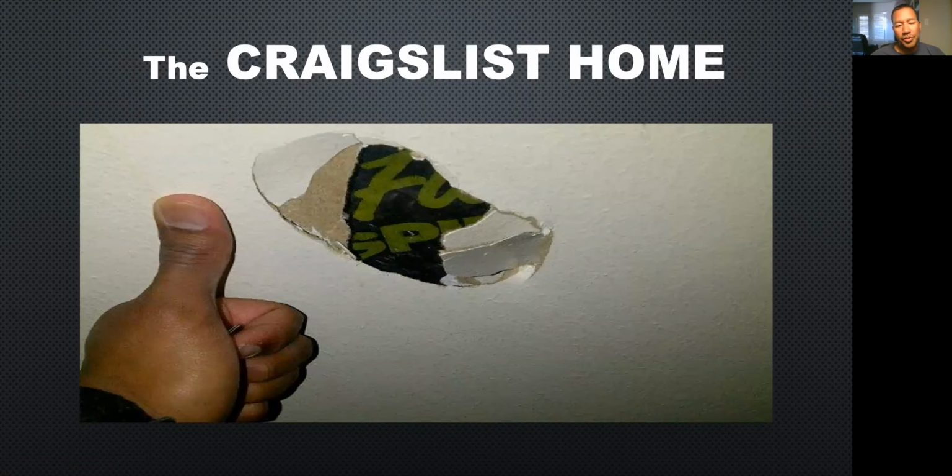Here's me trying to be an expert, with my thumb in the picture so you get a better idea of how big one of the holes was. But it is a good guide, because if you take a picture of a hole, you're not really going to remember how big that hole was. So if you don't have a measuring tape, use your thumb or something else so you can get a good idea and remember how big a hole was, or anything else in the house.